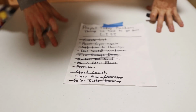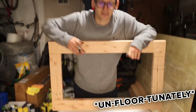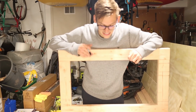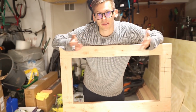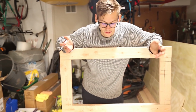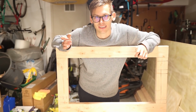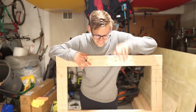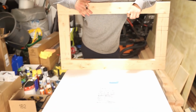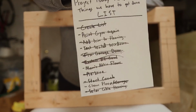The last thing on this list is clean floor. Unfortunately, we have not had the time to get in there and give the floor a deep clean. So that will have to be left for next episode or sometime in the future. I think we'll probably do it off camera and get a nice new clean floor. We don't even want you to see it, it's so dirty. So we're not even gonna show it. But you know what? We did half of that and we cleaned the garage. So everything else on this list is crossed off. Boom.